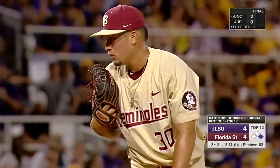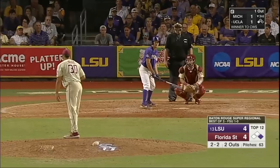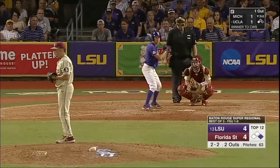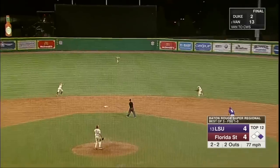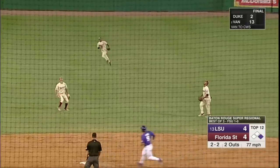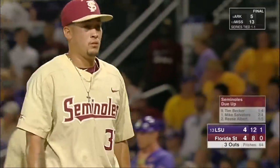Worked so far. Drama at the Dude. Mississippi State has loaded the bases on Stanford in the third inning. Down one zip. Here's a 2-2 to Duplantis. Popped him up. Salvatore back, and he will haul it in to take us to the bottom of the 12th inning.